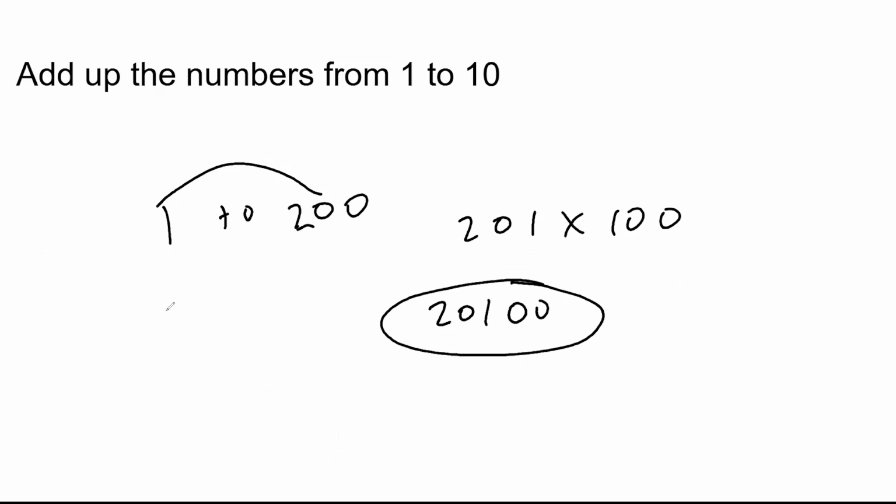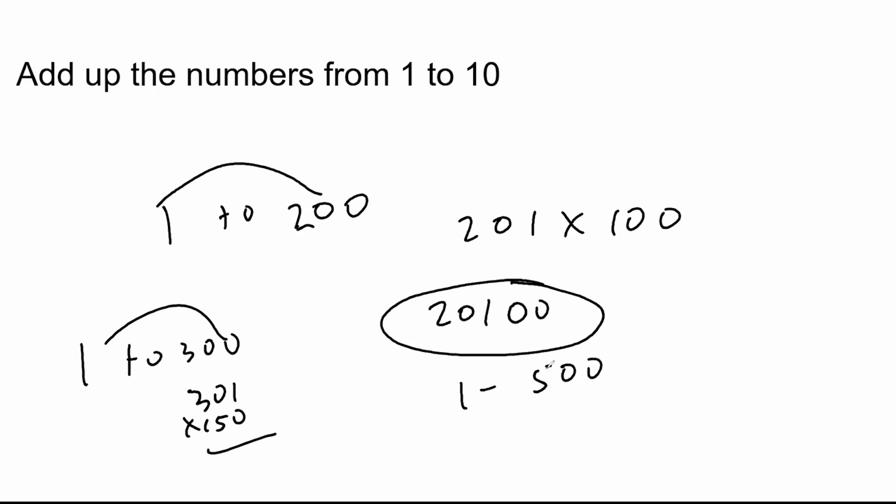Now you can also do it for other types of consecutive numbers. It's a little trickier, and I'm going to save that for another video. But you could do 1 to 300. That'd be 301 times 150. You could do 1 to 500. That'd be 501 times 250.